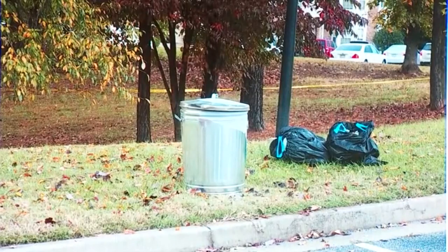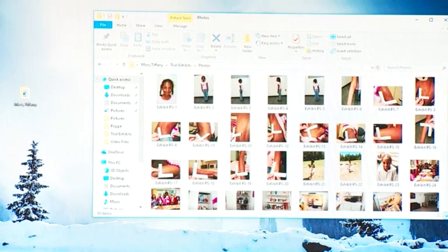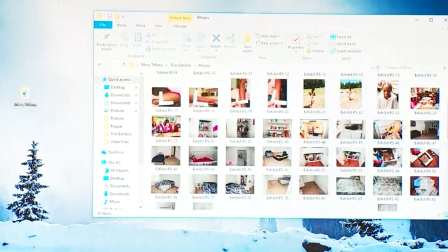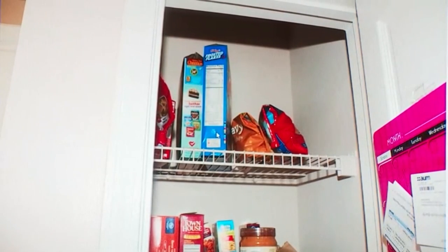All right. If you could move to what has been marked as PS 41, please. This has been previously marked and admitted as PS 41. Can you look at that and tell the jury or re-explain to the jury what that depicts? This was a picture I took of the inside of the pantry, inside of the apartment. It just shows the top 2 shelves. They contain unexpired edible food.